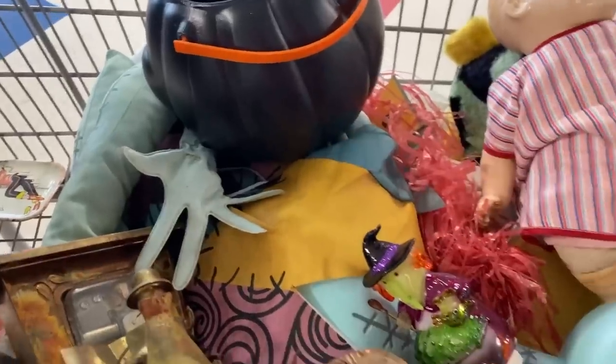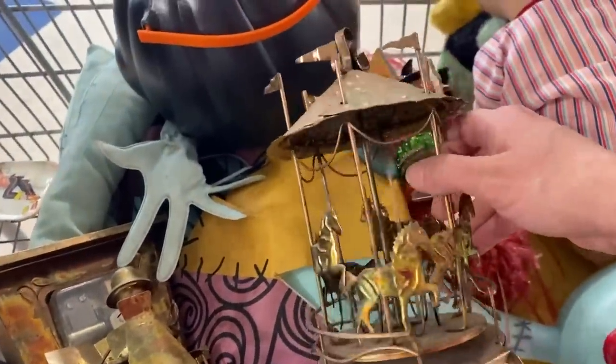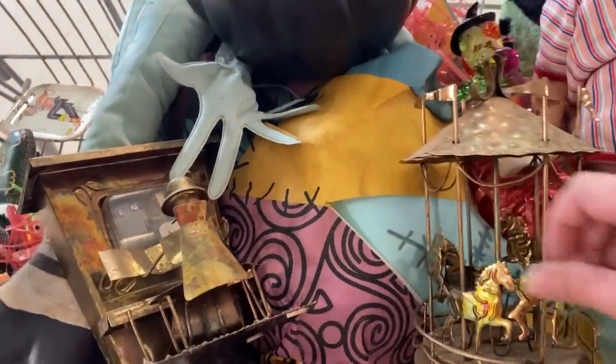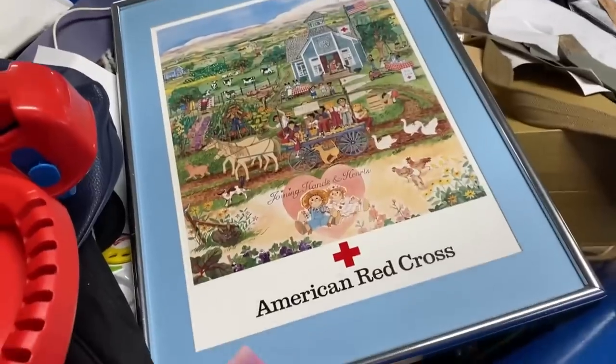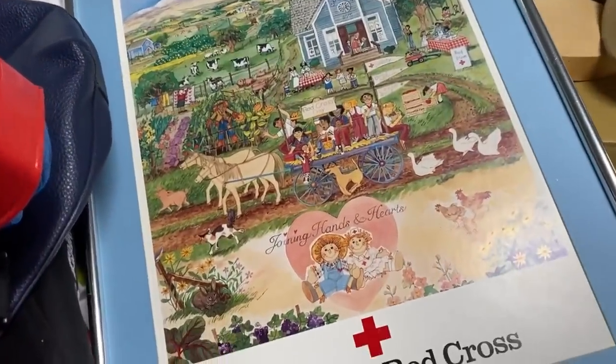But I think that was all I got. Oh no, I got these. I did find these. There's two of them. They're the brass music boxes. There's a carnival ride one and then a guy playing a piano. So I thought those were pretty cool. Oh, American Red Cross.